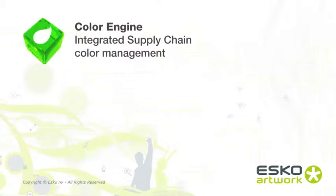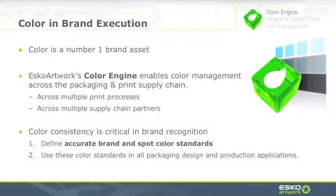In this presentation, I aim to show you the benefits of using the ESKO Artwork Color engine within your supply chain workflow. Now, as we all know, color is a number one brand asset, and ESKO Artwork's color engine is going to enable color management across the entire packaging and print supply chain, so across all print processes, be it litho, flexo, screen, digital, and across multiple supply chain partners around the world.